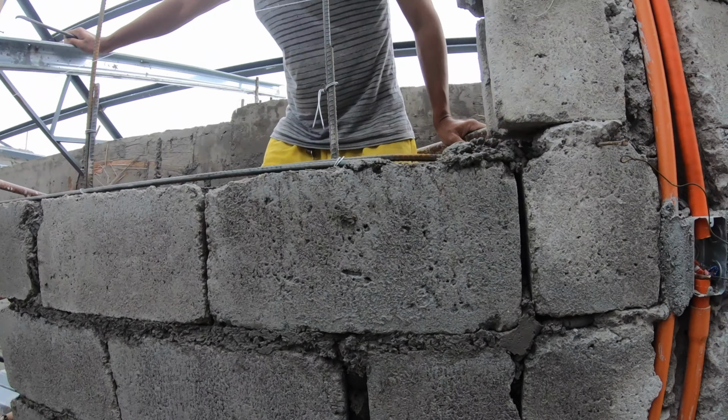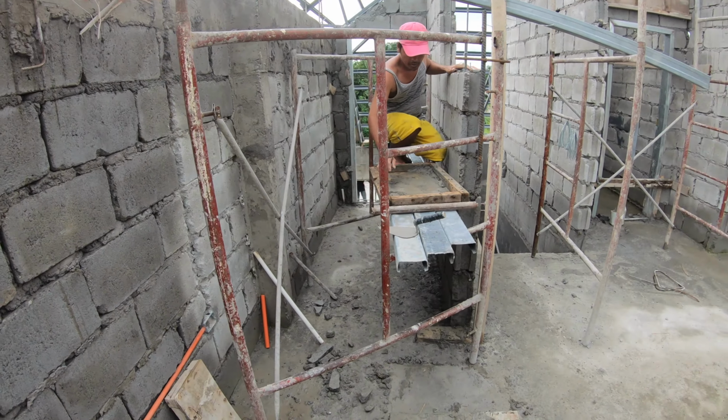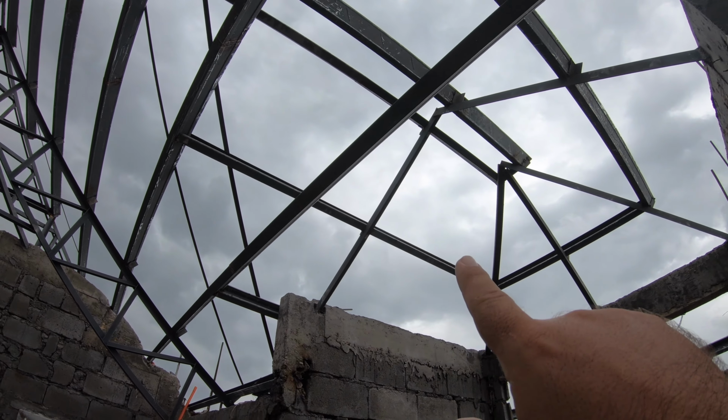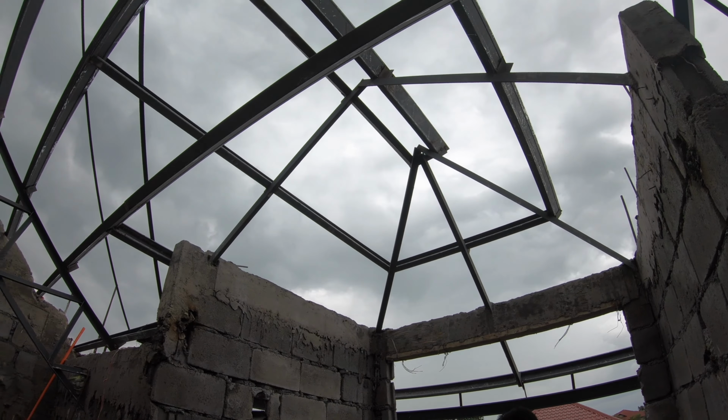Up here on top, we're still continuing the wall that we were working on this morning. So again, building up the rest of this hollow block wall here, and this will be more of a hallway or passageway now instead of a closet area. Okay. The welders were working earlier on the hip roof here above the dormer window.